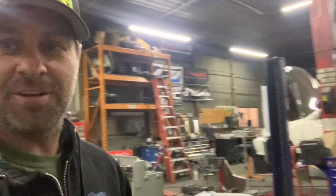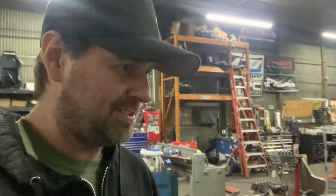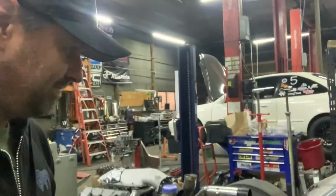You're awesome. It's been under a few renditions. It is a full tube chassis little hot rod Civic, and I actually learned how to do chassis work with this car. I kind of got taken advantage of a couple times by some chassis guys, and I decided, well, might as well learn, right? So it's the first tube chassis I ever built. Yeah, it turned out really cool.